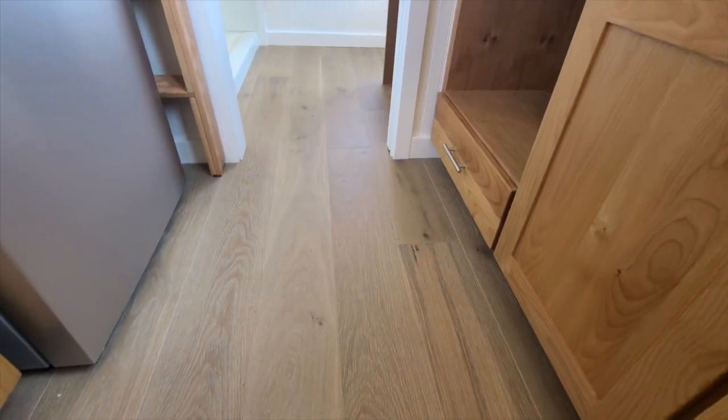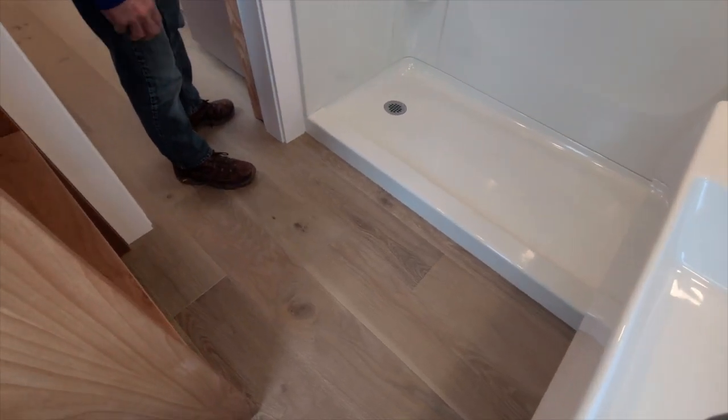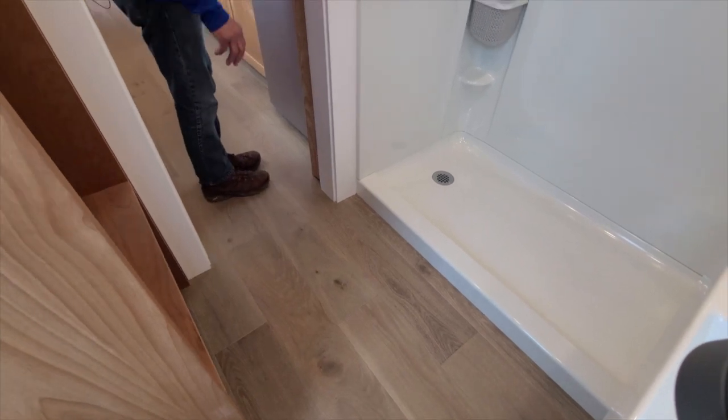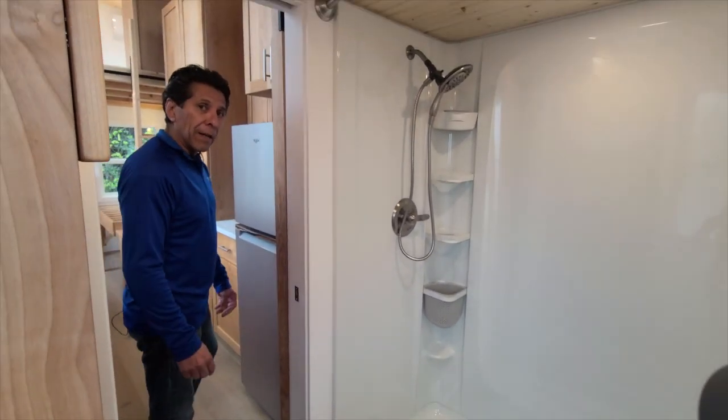No vinyl. I think I can spit that out. No vinyl in it. So it's supposed to be some pretty nice stuff. I know it was pretty costly, but I think it turned out beautifully, don't you? So with that, let's go out here and take a look at the lofts.